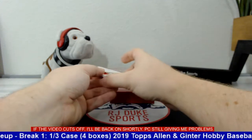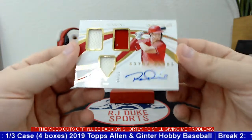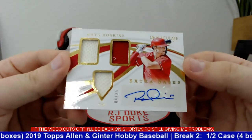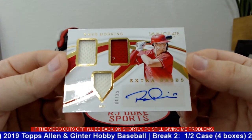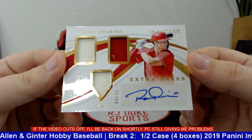Next up, Philadelphia. Well, it's not a break unless you find a Rhys Hoskins somewhere. On sticker auto, triple relic, number to 25. Out to the Phillies.